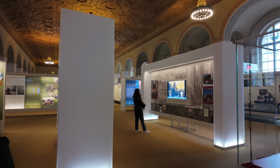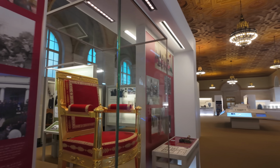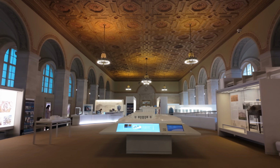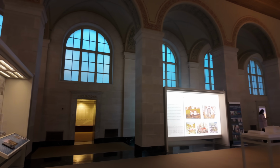It's free. You can just walk in here, get a little bit of White House history. Most people come here just before they go to the actual White House tour. They simply used to pick up tickets here, and they might still with the new ticketing system that's going online.